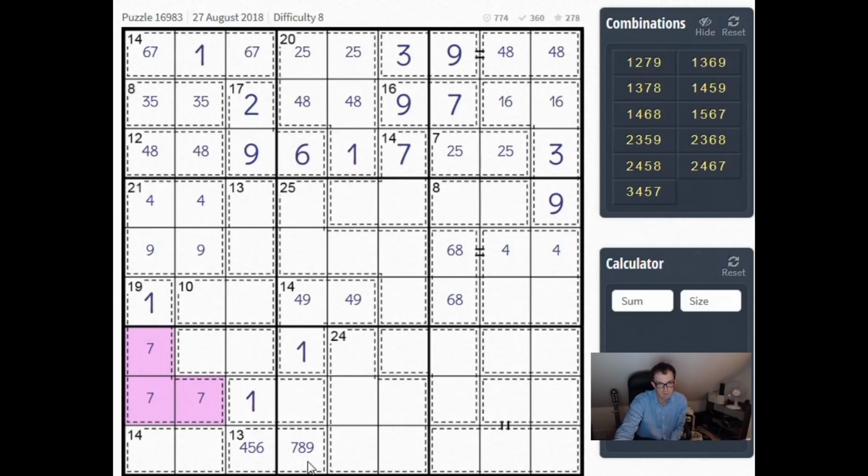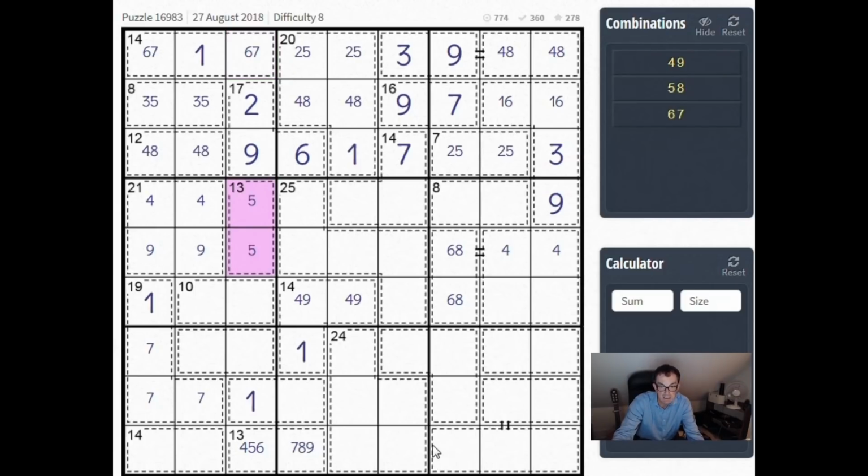Might not be useful, but might be. So we've got 8, so we know that we have to make 11 from the other 2 digits in this cell. Oh look, we can do some work on this 13 cage now. 4, 9 is impossible because of the 9 here, and 6, 7 is impossible because that's now limited to a 6, 7. So in fact this is 5 and 8. And that must be helpful.